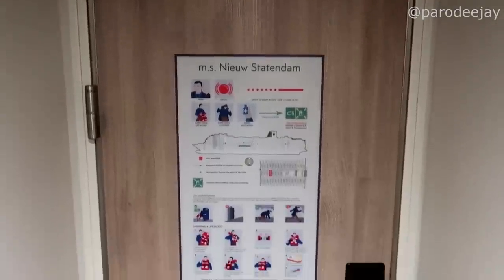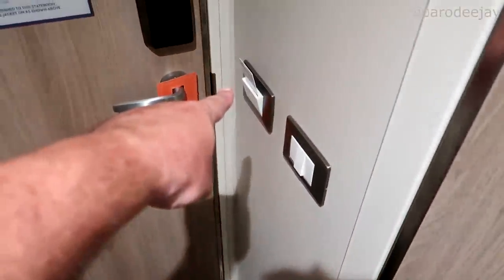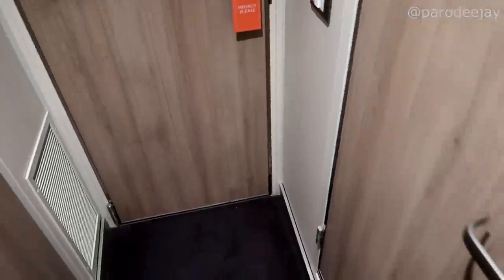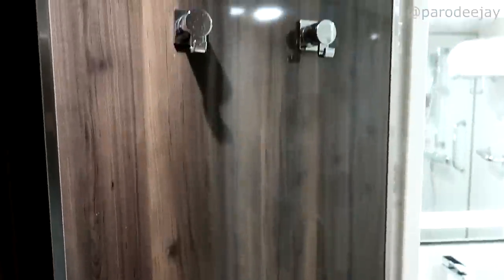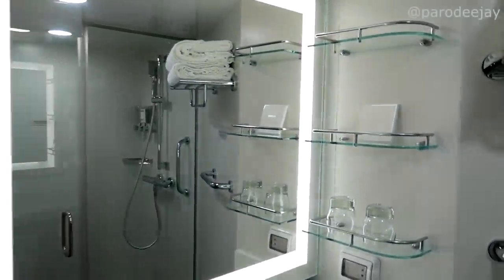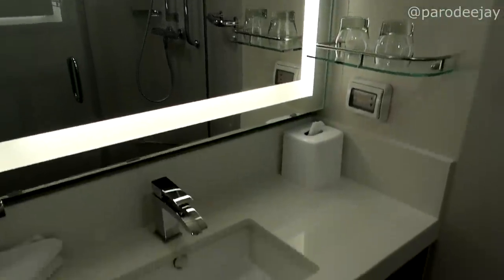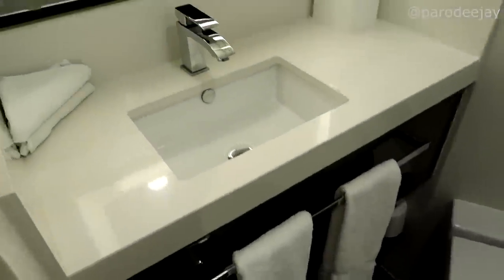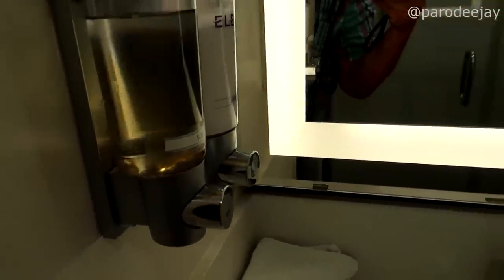So beginning at the door, as we usually do, we've got a nice little privacy, please, or tidy up, please. Light switch does require a key card. Let's back it on up. You know what? Let's start with the bathroom. We've got some hooks on the door, which I like to see. One, two, three. Okay, three shelves upon which to put our stuff. What's over there? Oh, hand soap and lotion.